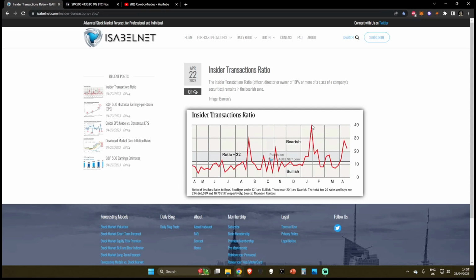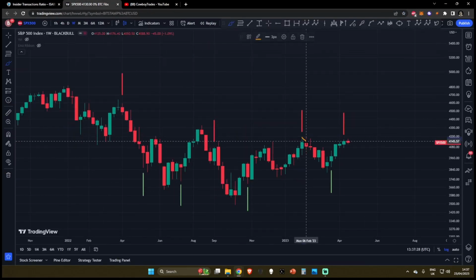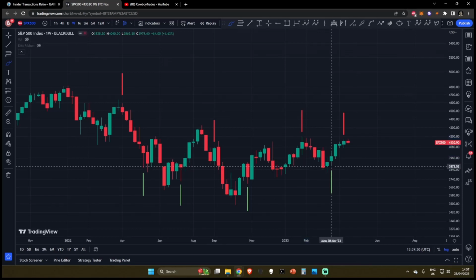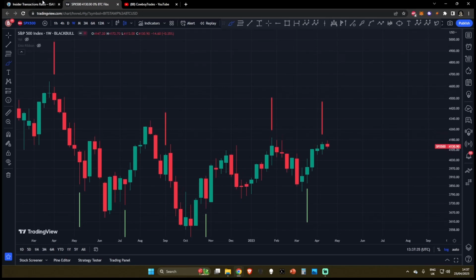You can see these two data points, this sell and this sell, they beautifully timed the market right here. We broke down, they bought back their stocks and securities, we broke back up, and it looks like we're double topping on the S&P 500 right now. They've quite recently just sold and we're breaking down.